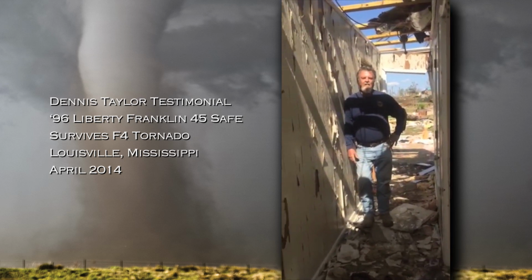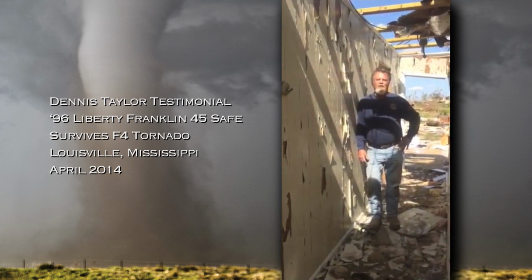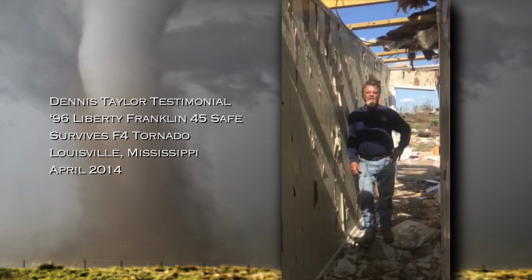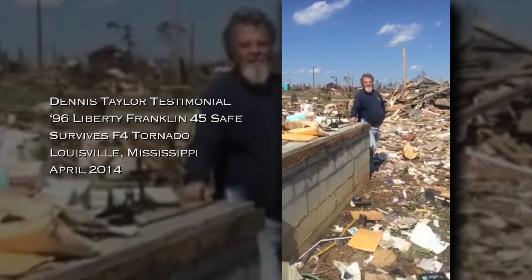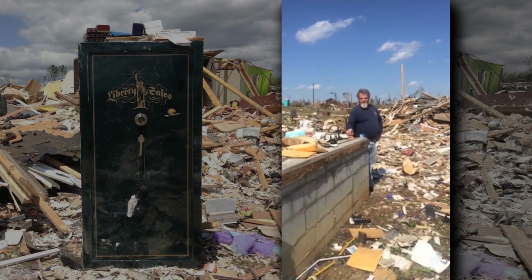It was hit by an EF4 tornado. They said the maximum sustained winds in this tornado was 185 miles an hour. The tornado had a path of over 3/4 of a mile wide, and they tracked it on the ground for over 35 miles. Not only did my daughter and my wife and myself survive, my Liberty Safe did too.